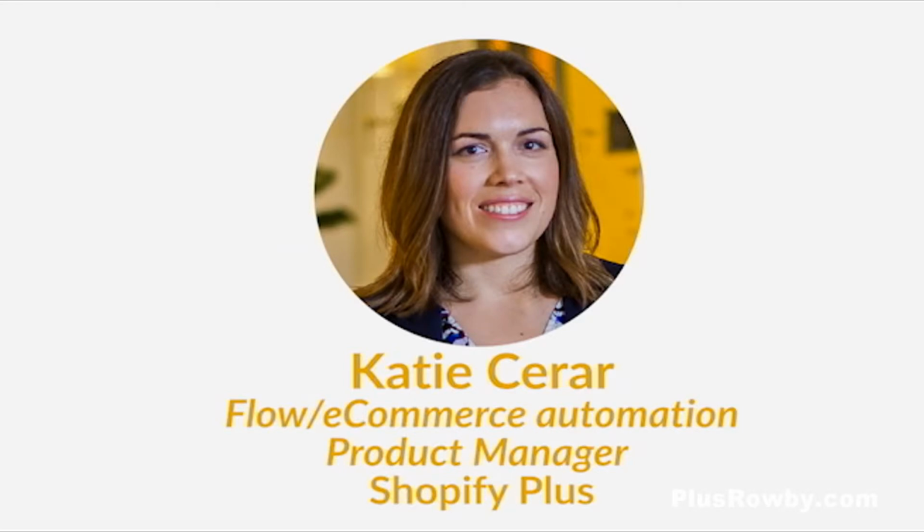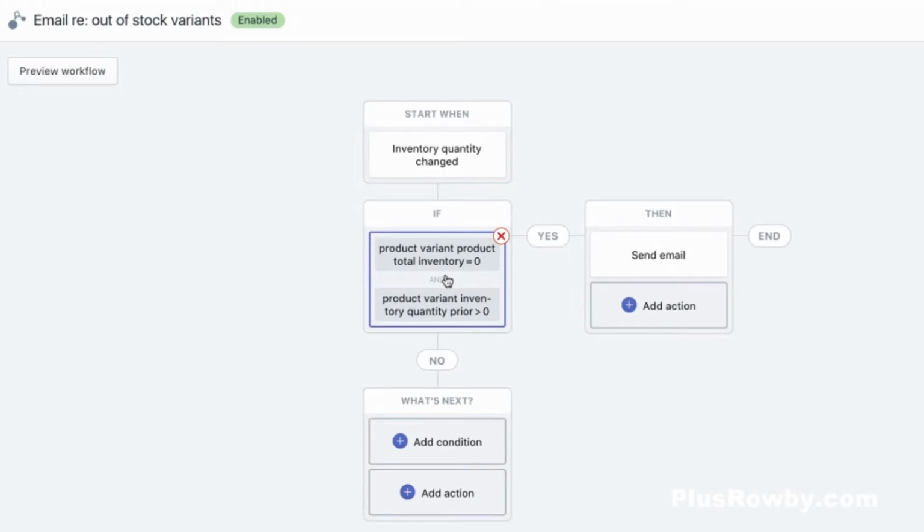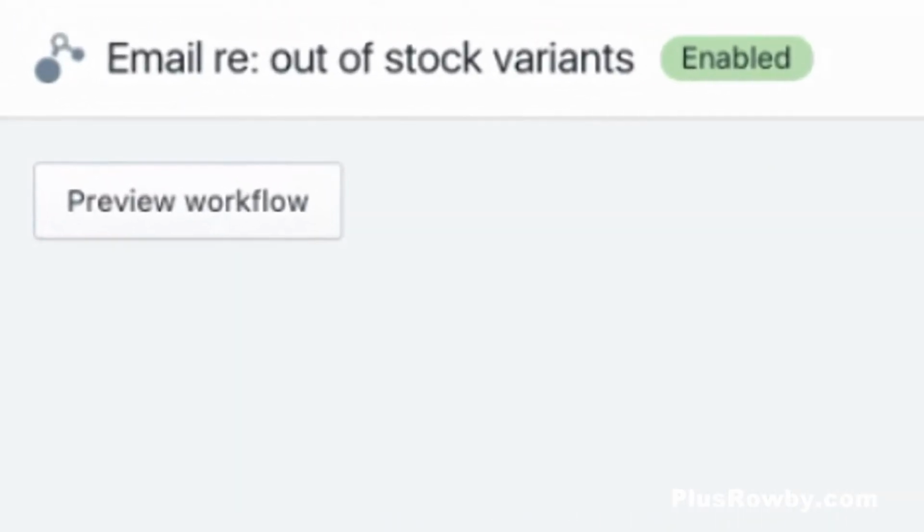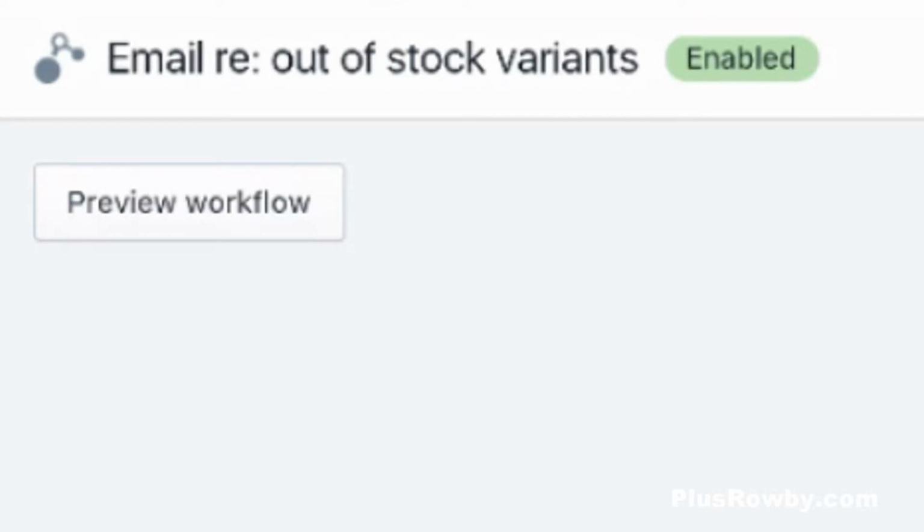Yeah, and I think that's really the whole point of Flow, is to let you scale your back office and do things at scale without having to do all of that manually. So I'm just going to close out of here. And there was another one I wanted to show you, and then we're going to see them all work together. So this is one that's actually looking at out of stock.